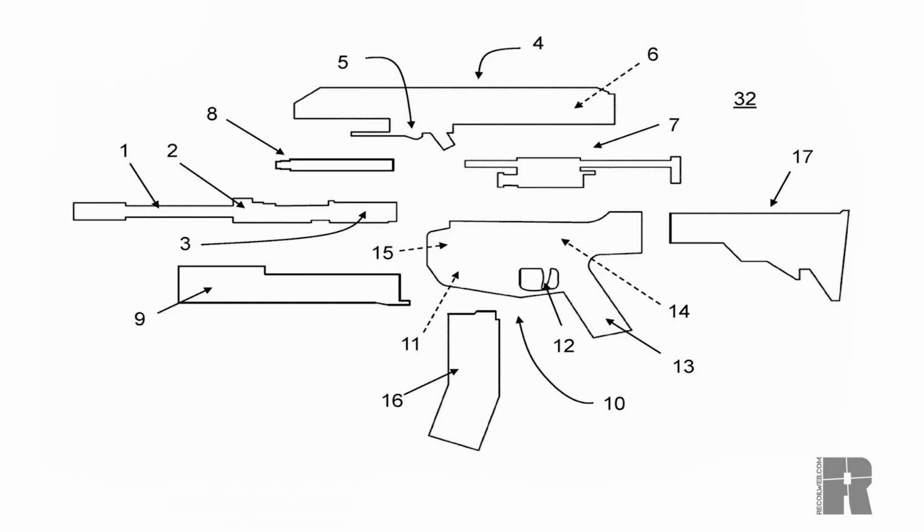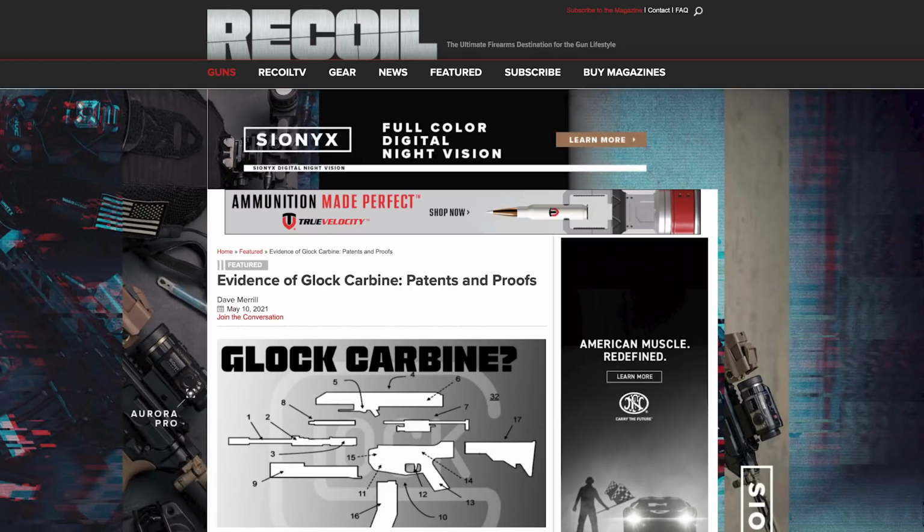I've been talking to some people who have pretty good relationships with those folks inside Glock, and there's been talk of a carbine. Now, I have not talked about that. I've hinted about an announcement with Glock on some podcasts that I've been on, but because I'm a loyal person, I purposely haven't talked about it. However, Recoil Magazine has finally leaked it, or gotten hold of the leak. So I don't feel guilty now.